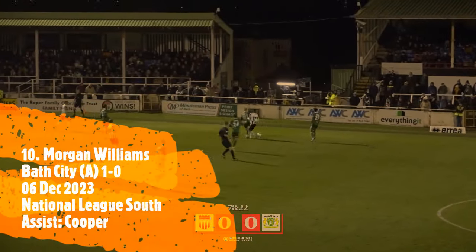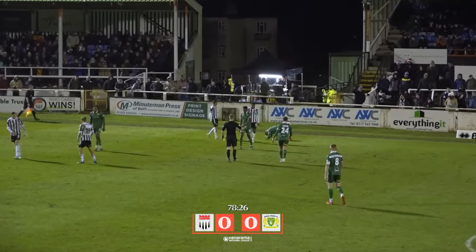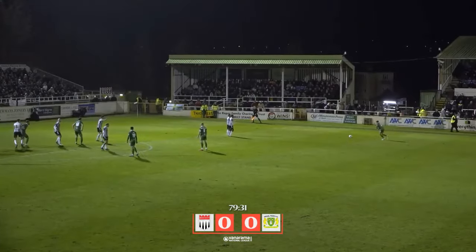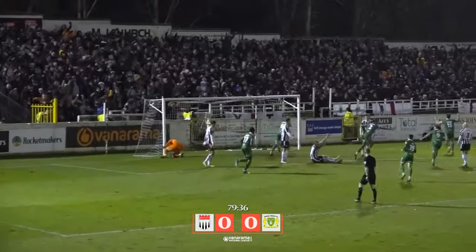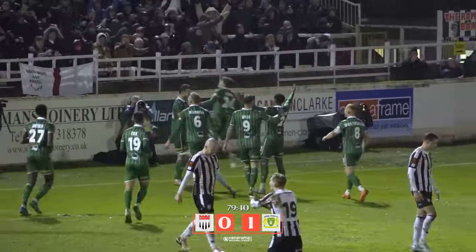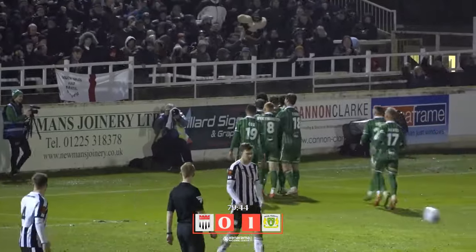It almost looked like he was trying to hit the ground as hard as he could with the ball, and Wilson is penalised there. Yeah, Wilson's going to get a yellow card. In comes a free kick from Cooper towards a penalty spot, and it's on to the end of it, and it is a goal. And it looks like Morgan Williams who got on the end of it last, and it is 1-0 to Yeovil. 80 minutes gone.